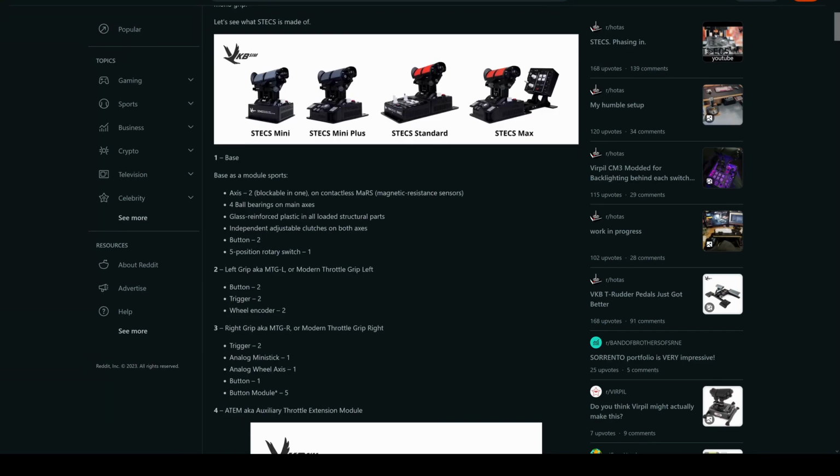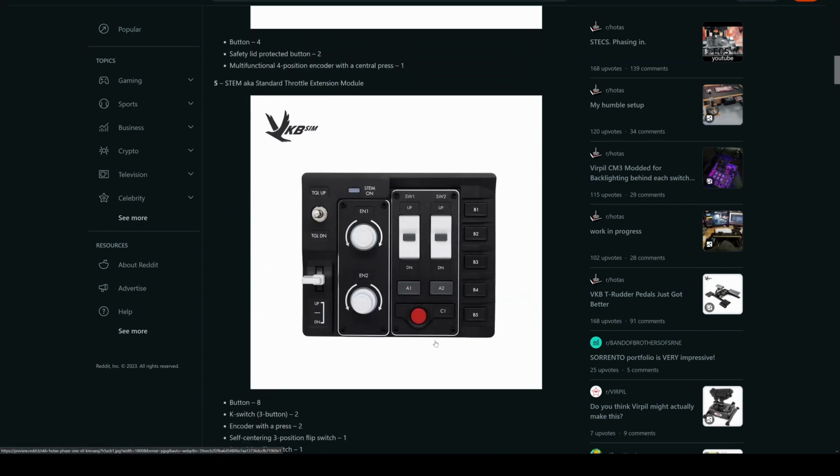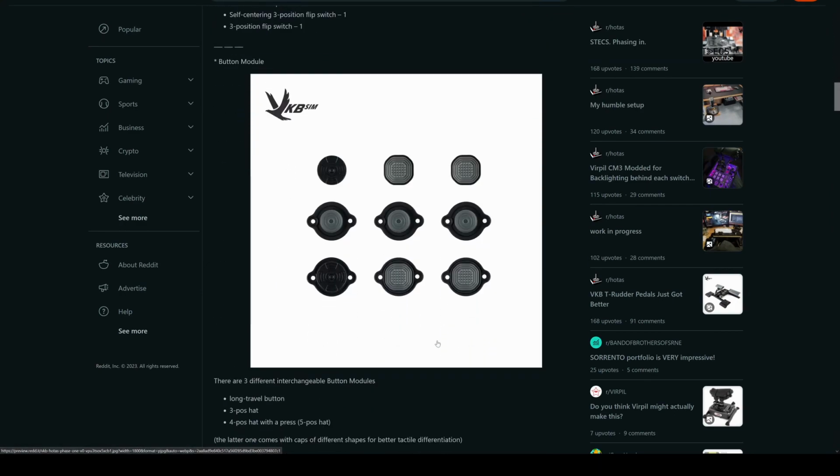Then left grip, or modern throttle grip left, will have 2 buttons, 2 triggers, and 2 wheel encoders. For the right one, you will have 2 triggers again, 1 analog mini stick, 1 analog wheel axis, 1 button, and 5 button modules. Let's quickly check the button modules. Here they are. So yeah, you will have several options.